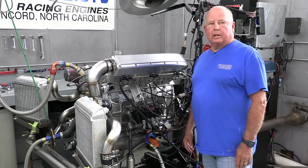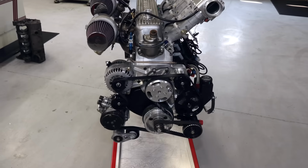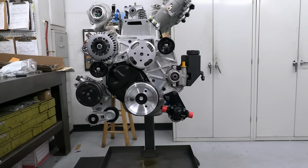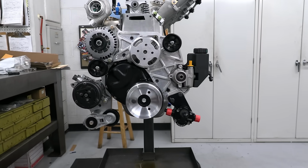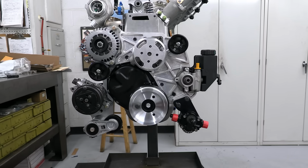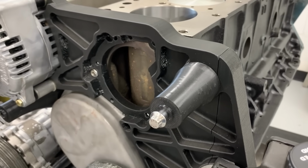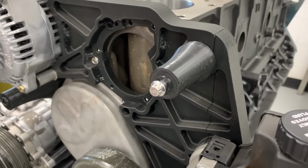durable, user-friendly piece. Now, here's a look at the pretty complex front drive setup. Everything gets mounted up on the custom machined front plate. During development, Johnson's Hot Rod Shop actually sent over 3D printed mock-ups to automotive specialists so that Keith could test them out and suggest changes.